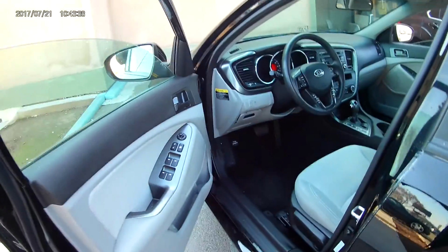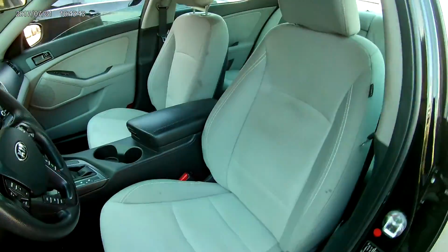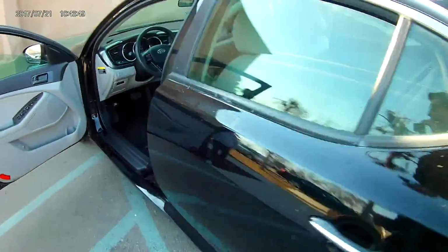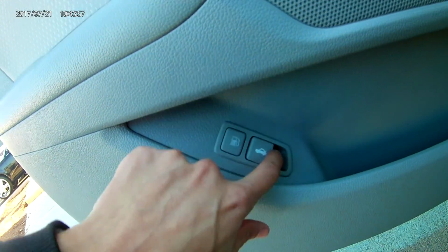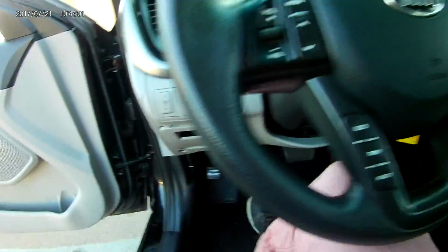Go ahead and take a look inside. Inside you got yourself the gray interior with the black carpets. You got your power windows right along the door, power locks, power mirrors, and you also got yourself your gas release and your trunk release. You just pull it.